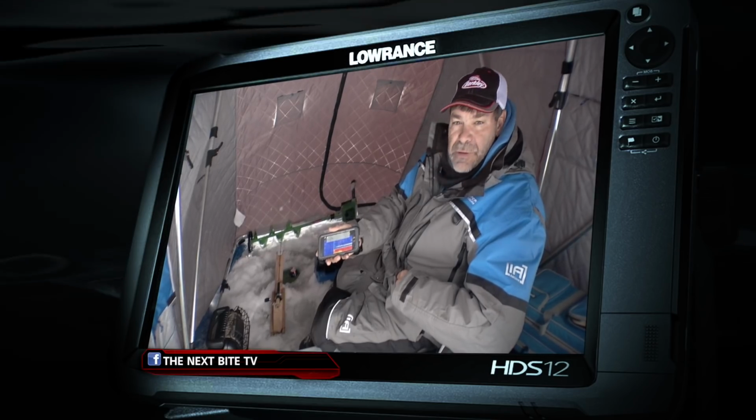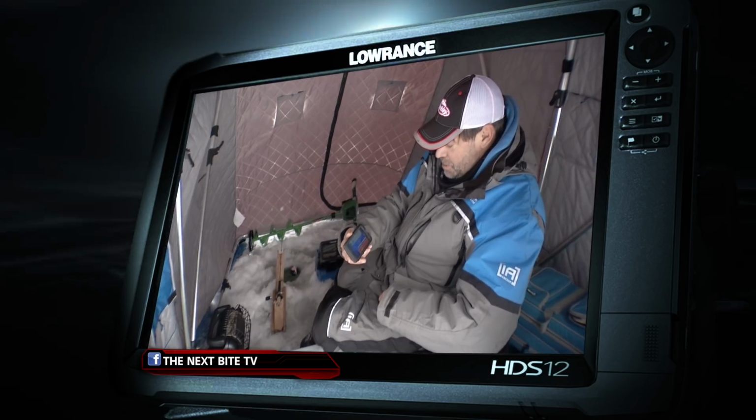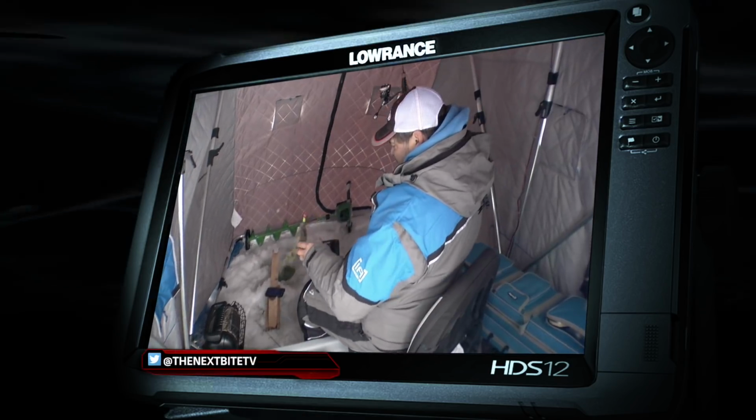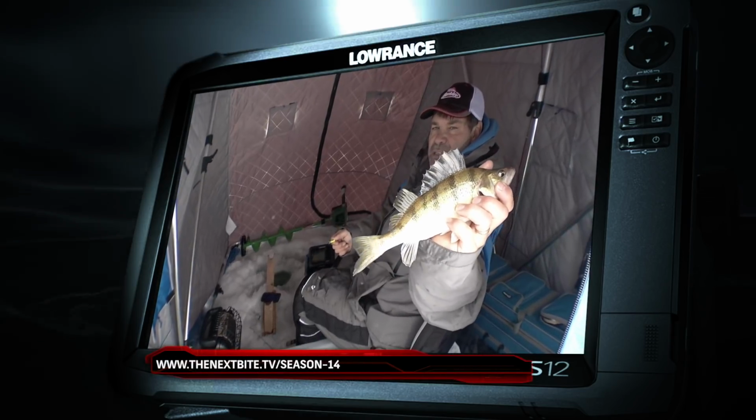Lure sitting just above the bottom. So if I... Hi, Danny. Nice perch. Another perch. The perch are coming in like crazy. We love perch.